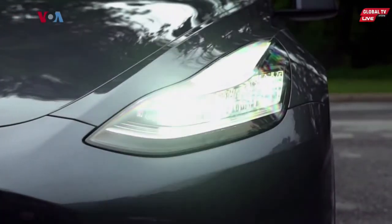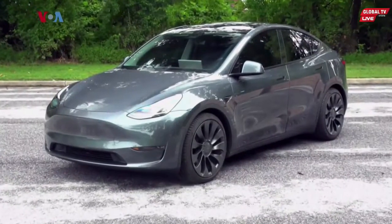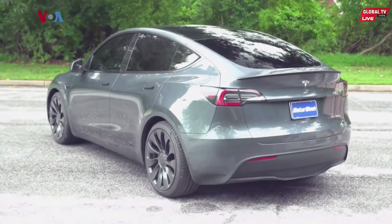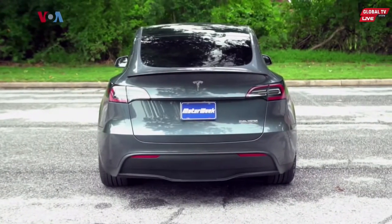As for styling, there's not much to look at, particularly up front, where the lack of a traditional grille is exaggerated by the smooth face. Things get better as you head rearward, where the Y improves upon the sedan with a tall hatchback shape.